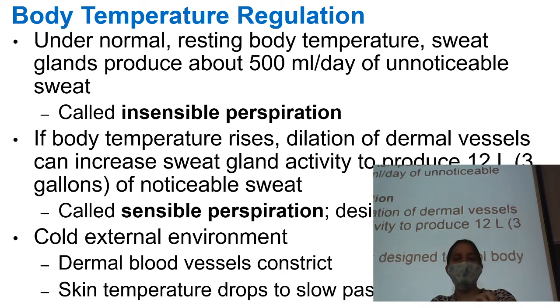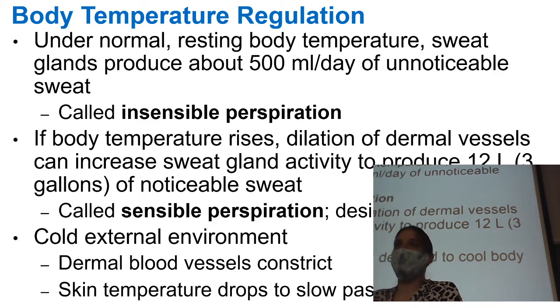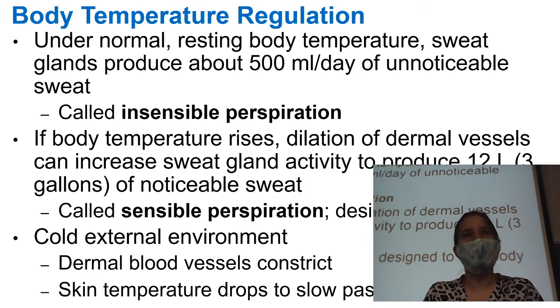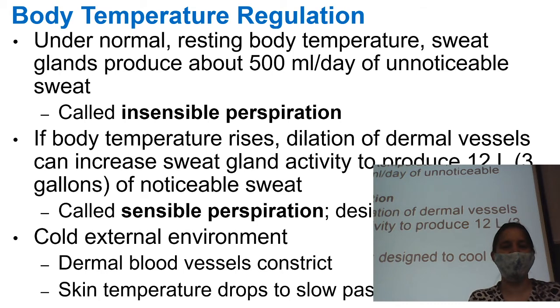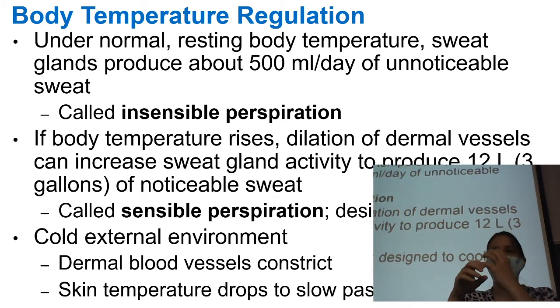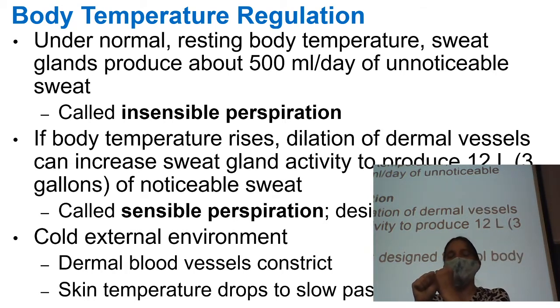So you're gonna then sweat. You'll actively, noticeably sweat. You can get about 3 gallons of sweat loss a day if you really, really, really want to. It's kind of pushing it. Be careful. Drink water. It cools you down, and then in cold environments you can do the opposite thing. Your dermal blood vessels constrict, and your skin temperature drops because you're trying to protect against heat loss.